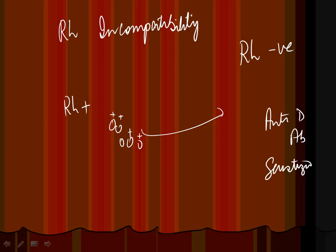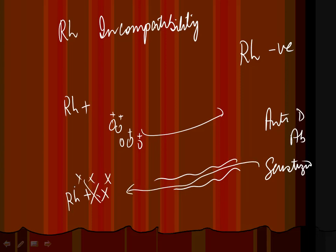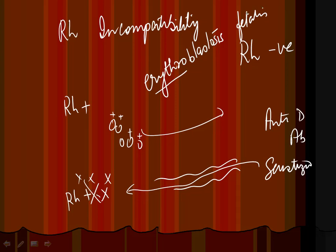If you don't do anything, next time she gets pregnant, and she again carries an Rh positive fetus, now when this fetus is present, because I told you the D antibodies are very small, they can cross the placental barrier through the umbilical cord. She takes time to form these, that's why the first pregnancy is okay. So through the umbilicus and the placenta, these D antibodies pass through and begin to attack the cells. They kill the red blood cells and cause hemolysis. It can be a very severe reaction, in which case you get what is known as erythroblastosis fetalis. Erythro meaning red blood cell, blastosis meaning they are ruptured in the fetus. So it's called erythroblastosis fetalis.